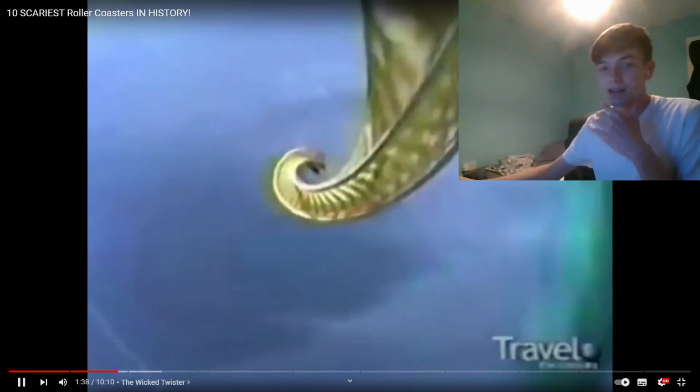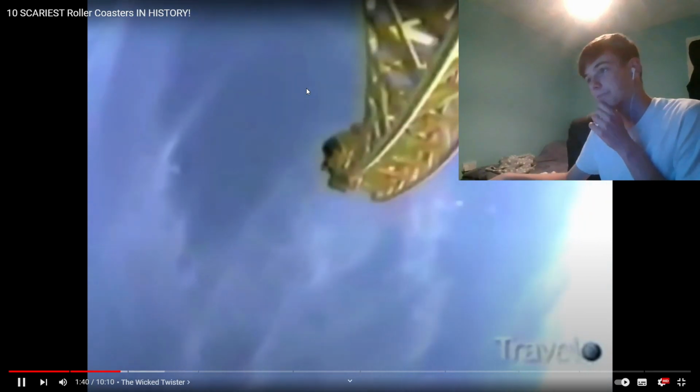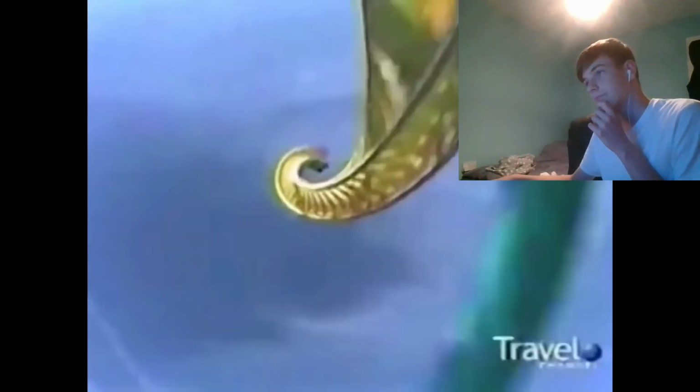You go up and you're like, whoa, what just happened? What just happened is linear induction, a long chain of electromagnets laid along the track, pulling and pushing the coaster down the rails, quickly building speed with every push-pull. That's crazy. It depends how many times you go back there, because if it's only one time, that's kind of okay.